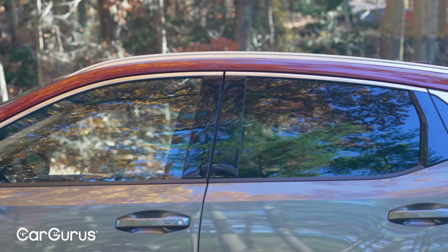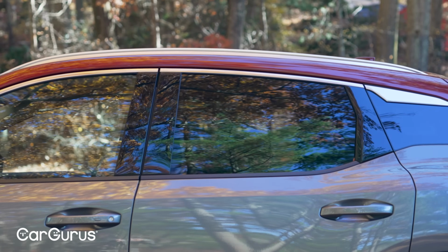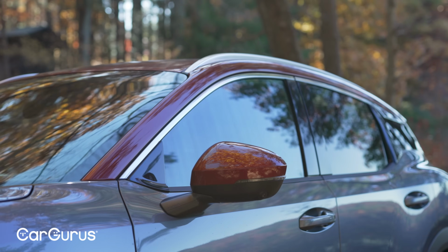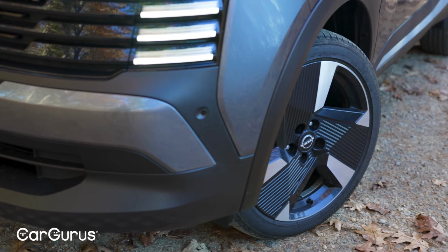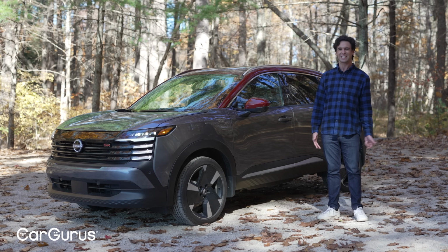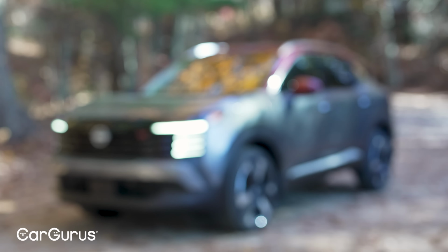I think they've made it look more like a mini Countryman, especially in this paint. This is gun metallic with scarlet ember roof and mirror caps. Very different looking, especially with these funky 3-spoke wheels. Manufacturers don't really take a lot of risks, and Nissan actually is. I like that about this car.